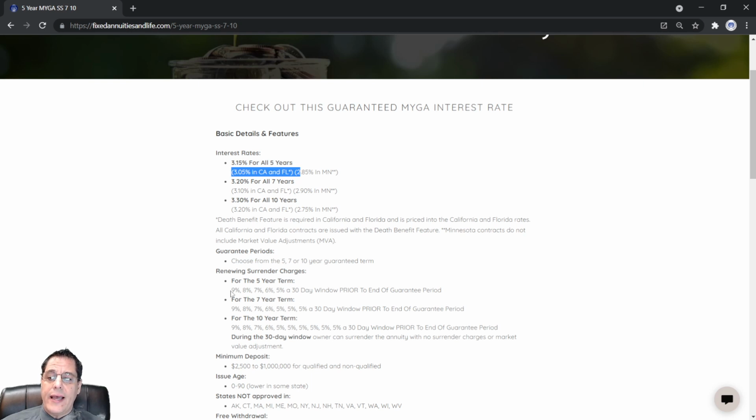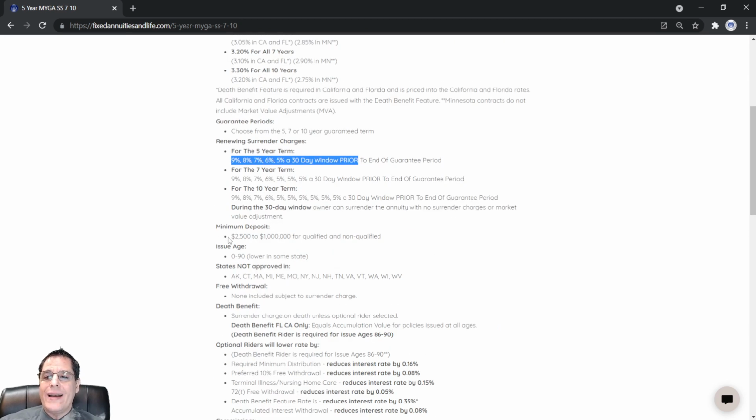Anyway, this one also has a 30-day window prior. So this is 30 days before. So if you think maturity, and then as soon as maturity hits, you're already locked into a new surrender. Again, be careful with these. That's how this one works.